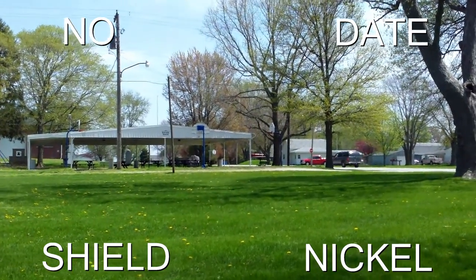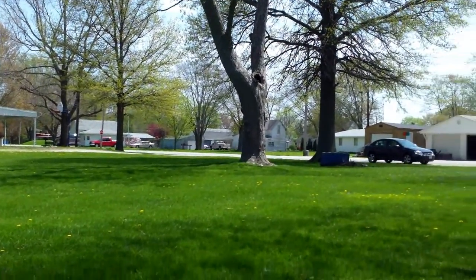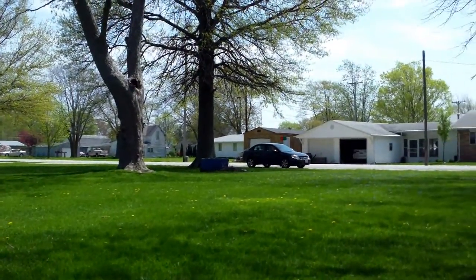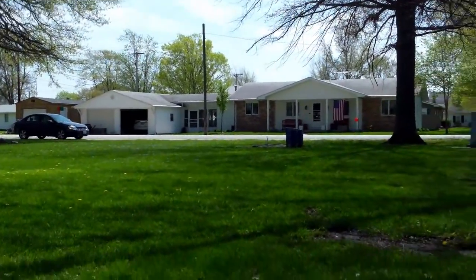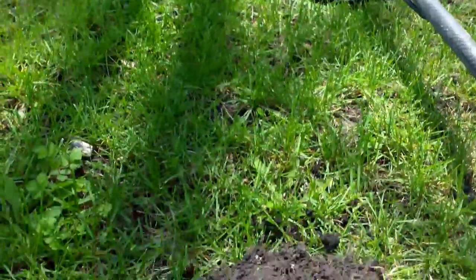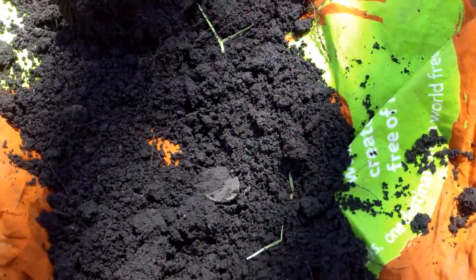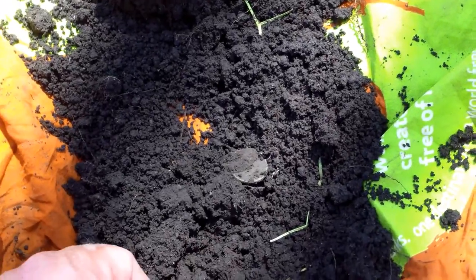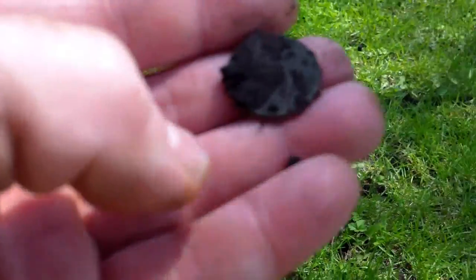Today is Tuesday, April 30th, 2013. I'm back at this little park I hunted last weekend where I found 4 V-nickels and an Indian head. Got another deep nickel signal here. This one was about 6 inches, and out here in my dirt pile, I see an old nickel. We'll see what this is. It was fairly deep, so I'll try to get it in the sun, but I'm in the shadow of the trees.